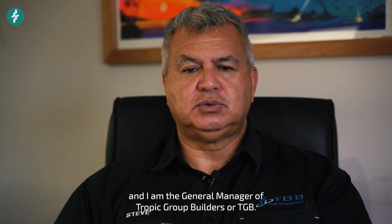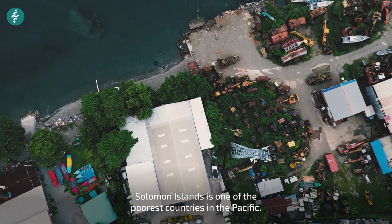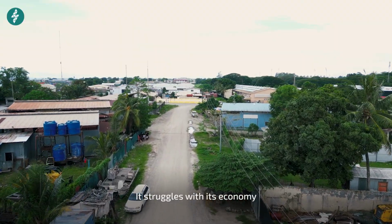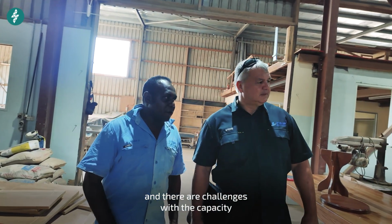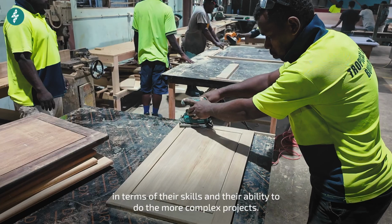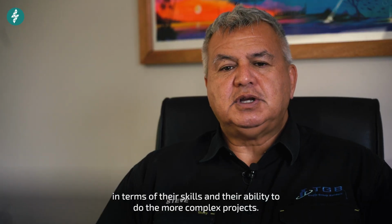Hi, I'm Steve Tomoana and I'm the General Manager of Tropic Group Builders, or TGB. Solomon Islands is one of the poorest countries in the Pacific. It struggles with its economy, its infrastructure, and there are challenges with the capacity of the companies that operate here in the Solomons in terms of their skills and their ability to do the more complex projects.